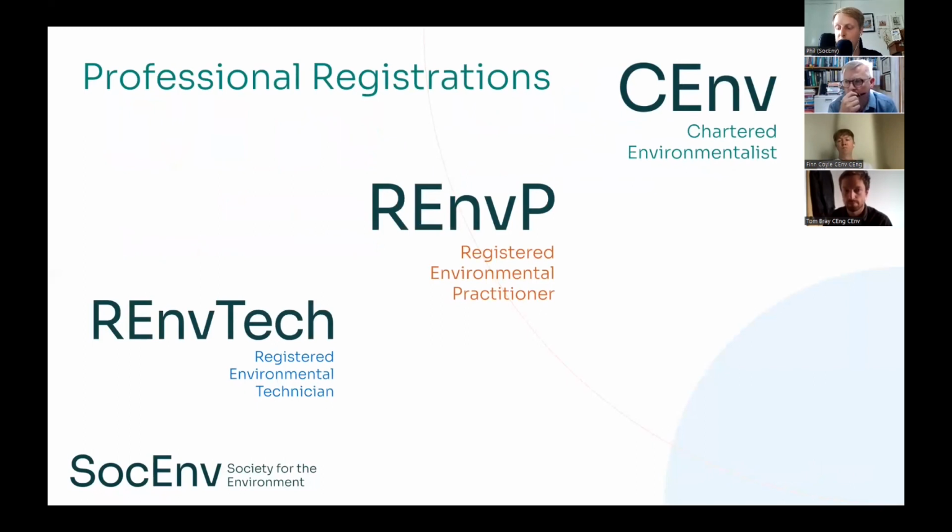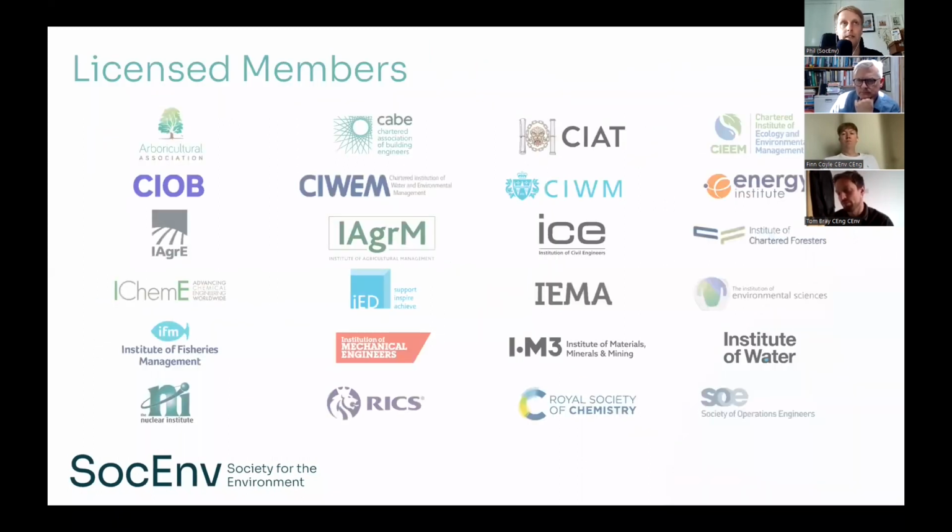There are actually 3 different professional registrations that the Society for the Environment regulate. There's the Registered Environmental Technician, or REnTech, Registered Environmental Practitioner, REnP, and the Chartered Environmentalist, CEnv. These registrations are positioned in a progressional way. As an example, REnP can be used as a demonstration of a solid commitment towards gaining your Chartered Environmentalist registration in the future. But for this particular webinar, we are purely focused on the Chartered Environmentalist registration because that's the registration that IMechE offer to their members. They don't currently offer the REnTech or REnP registrations. So it's a bit of background information for you.